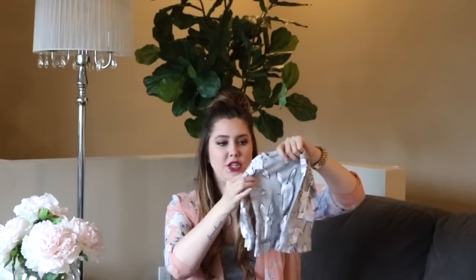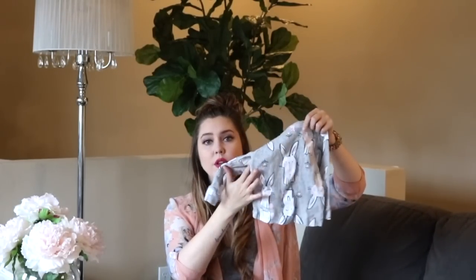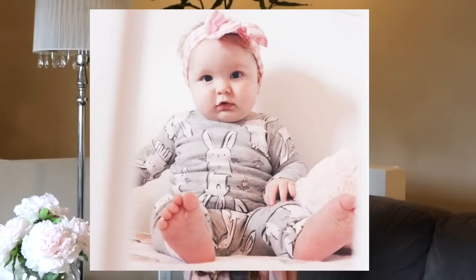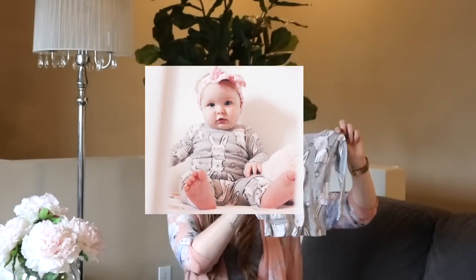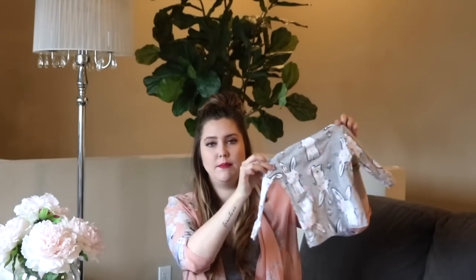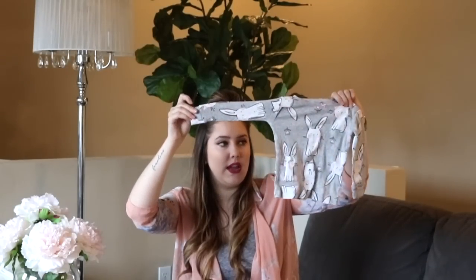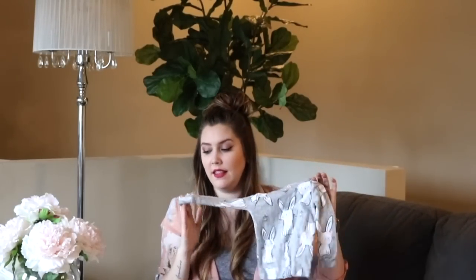I picked up these pajamas a few months ago, but I wanted to show them to you because they're so cute for Easter. They have little bunnies over them and they're blush and gray and they're just so sweet. So this actually comes as a 4-piece set. The other one says hop to bed and it's a like short sleeve shirt. It's so cute. So yeah, I love this. This I got at Bye Bye Baby. They have a bunch of these sets and I love them.